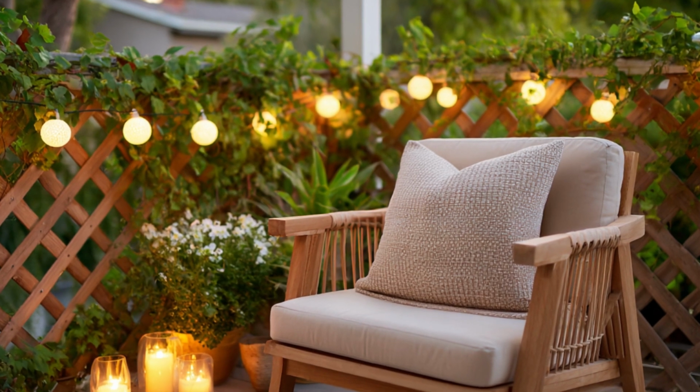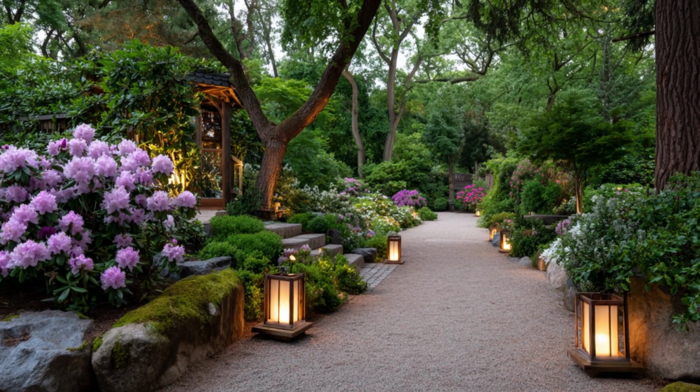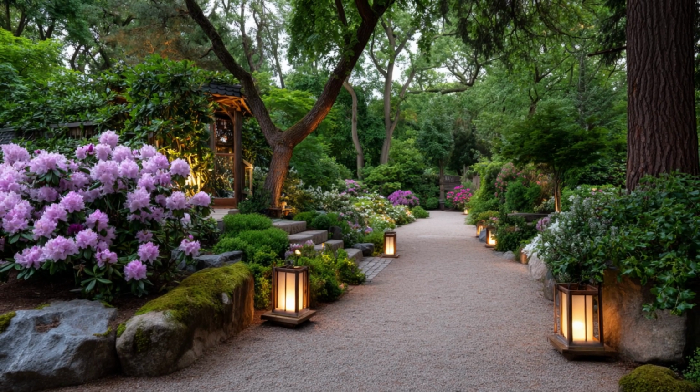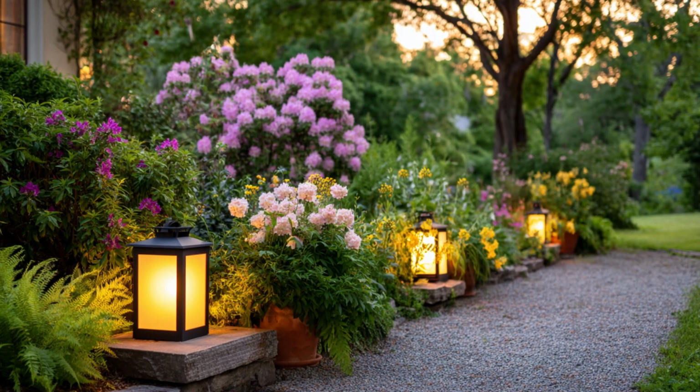Keep the light gentle and inviting. Avoid harsh beams in favor of scattered, warm tones that create intimacy. When layered thoughtfully, your evening garden becomes a retreat of soft shadows and cozy glow, a place where timeless beauty shines even after the sun fades.